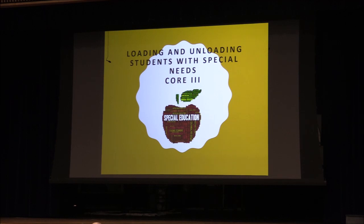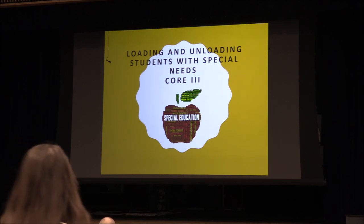So as you can see, we're going to talk about loading and unloading students with special needs. I think we'll try something a little different. Instead of having a big discussion, we'll try to keep everything short. If you have a question, write it on your sheet and we can answer it at the end, because we still have another wheelchair thing to do after this. So we'll try to get through it quick.